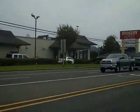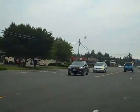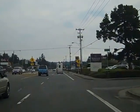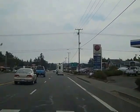Grocery Outlet, kind of like Big Lots. The movie theater's in there. We went there on my birthday. It's actually really neat. It's kind of like the Fox Theater, 3 screens, 1 small, 2 large, and they play old things too, and they also play documentaries.